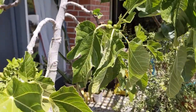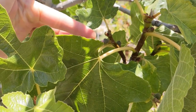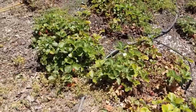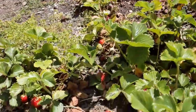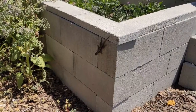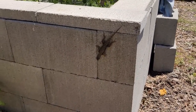This desert sand or desert king fig is looking good. And this Italian everbearing fig is just starting to show some small fruits. The very wild and left feral strawberry patch is producing a lot of red berries. The real challenge is to get to them before the ants and snails do. And my garden is absolutely teeming with this western fence lizard. They're everywhere.